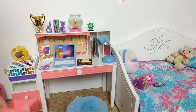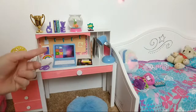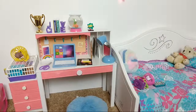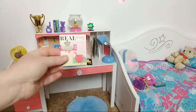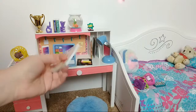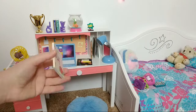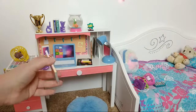Whoops, y'all didn't see that. You're making a mess over there. I done fed the fish glitter, so he's probably dead up there. But that's okay, right? Just don't tell the girls you killed. And there's a little magazine. Well, it's supposed to look like a magazine, but it's just blank paper. You need help.